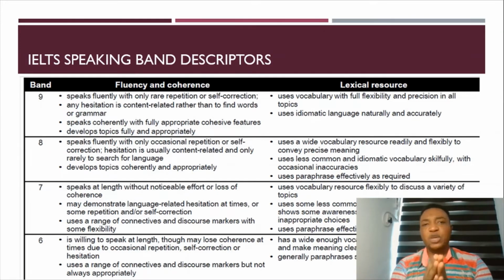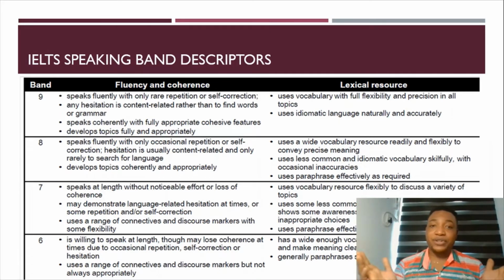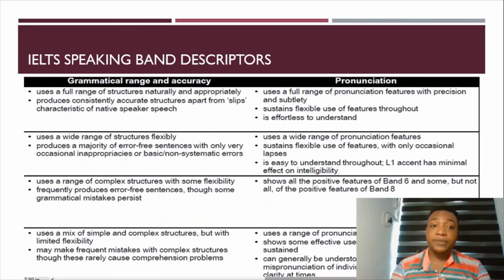Okay, so now the next thing you want to know is the IELTS speaking band descriptors. That is the criteria. What are the examiners looking for? How do they assess you? How do you get scored? Is it just mysterious, or are there things that you should look out for and work on, because these are the criteria by which you are assessed? All right, so there are 4 of them. The first one is fluency and coherence. The second one is lexical resource, also called vocabulary. The third one is grammatical range and accuracy. And the fourth one is pronunciation.